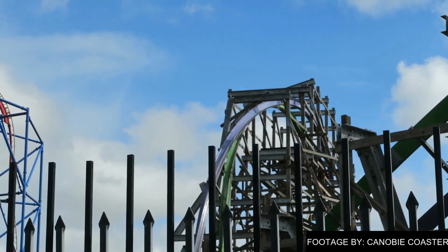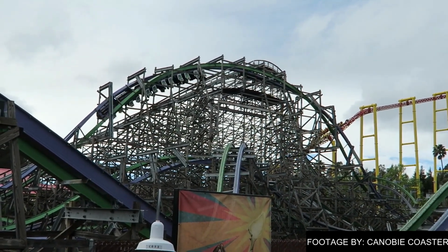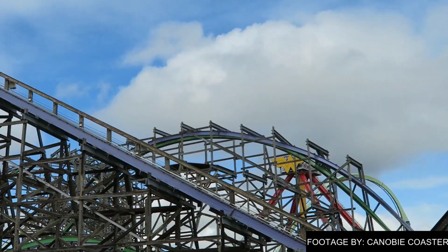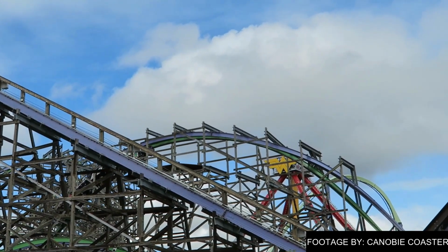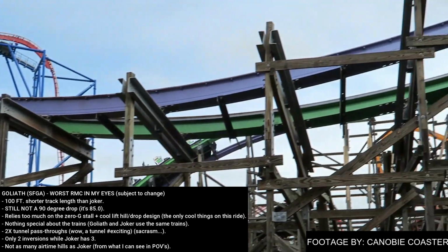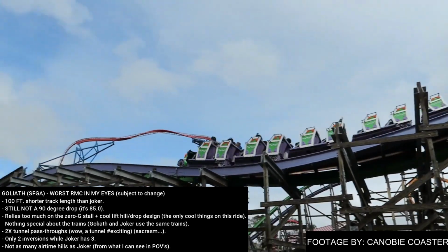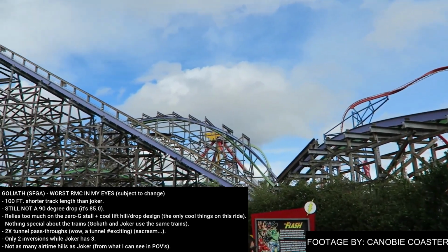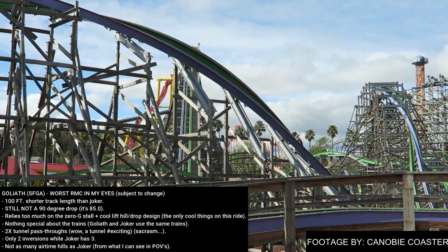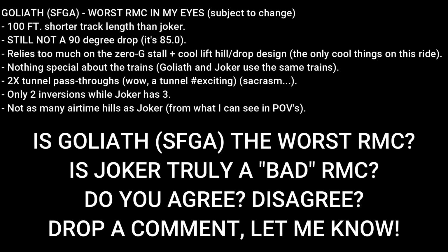Now, of course, if you were comparing Joker to, let's say, Goliath at Six Flags Great America, that would be a more fair fight as they're both on the lower end of the RMC spectrum. Goliath only has 2 inversions while this has 3. There's barely any airtime on Goliath, and it relies heavily on its first drop and the 0G stall, and the first drop is only 80 to 85 degrees. It's not a full 90. I mean, if we're going to hand out the crown for weakest RMC, I think it's Goliath, but that's just me. Hit me up in the comments down below if you agree or not.